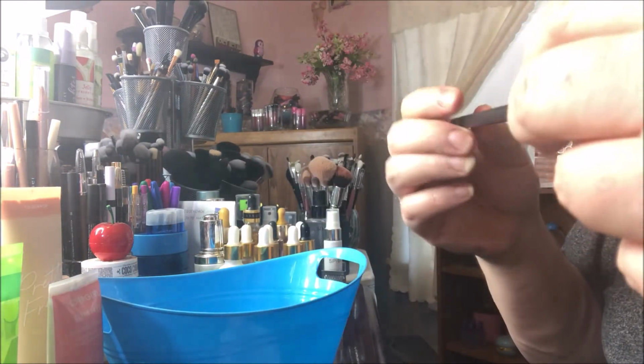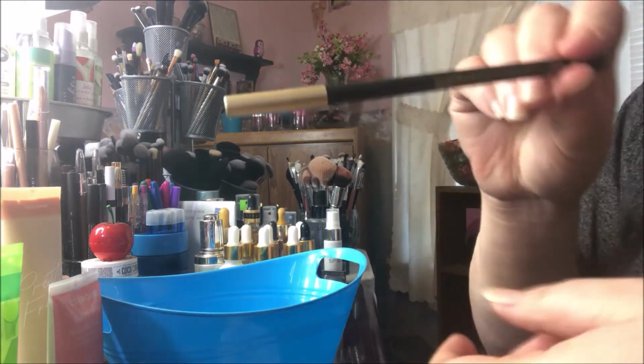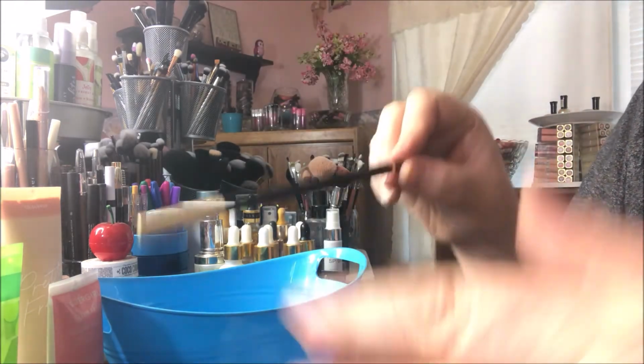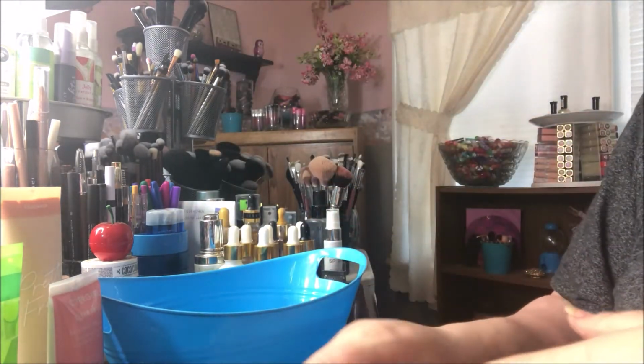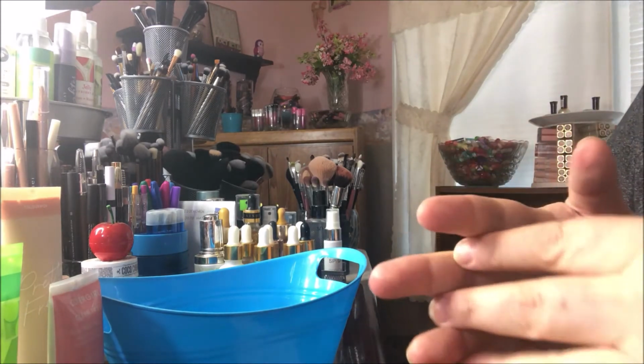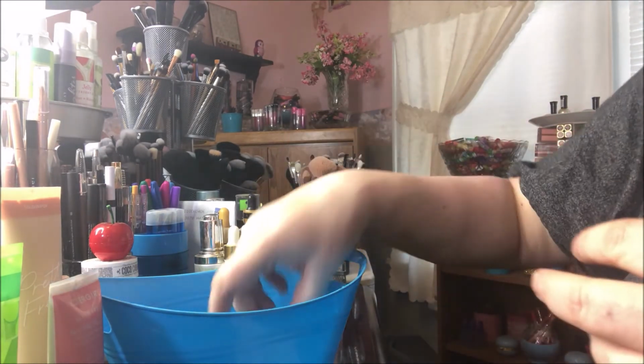Let's see, I used this CeraVe pencil eyeliner in Grape, and it's right here, and it is gorgeous. It's that first line on the inside. It goes in my waterline so well. It has great color payoff. I have tons of them. I bought like, I don't know, 10 or 12 for $1 each, and I really, really like it.